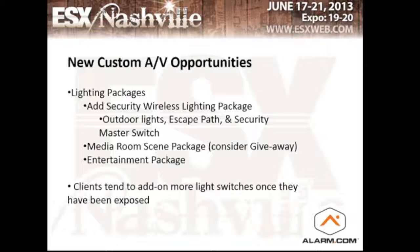Instead of just selling a security system, put on there a security lighting option. That's just a handful of light switches that control the outdoor lights, the escape path, and they give them a switch in the master bedroom. So we do packages like that to get us in the door. If they have a media room or a theater room, we'll try to do a dimming system. We propose that in every one of those systems. Sometimes they'll take them out, but we do every one.